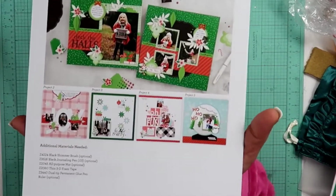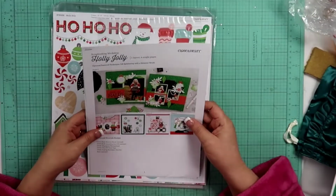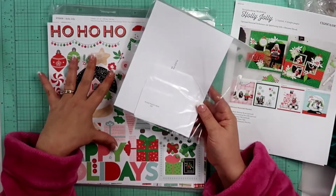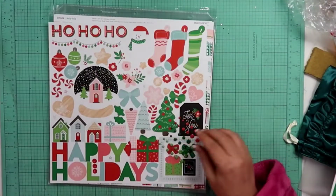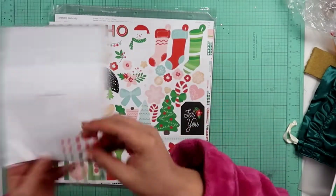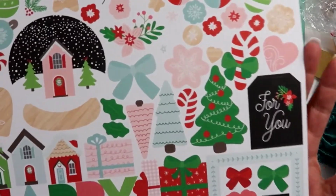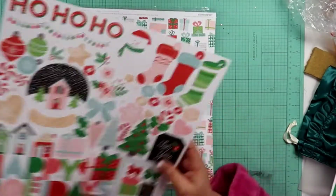Okay, so this is the workshop kit. Woohoo! These are the projects. How cute is that? Oh my gosh, so cute. These are the photo placement holders. So if you don't have your photos already printed when you want to work on one of these pages, you can put these down in lieu of a photo until you have one. This comes with these cute little enamel dots, 2 shades of green and a red. A sheet of stickers. Super cute. Oh, love it, love it, love it.